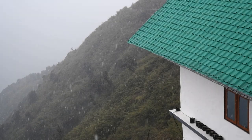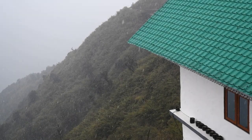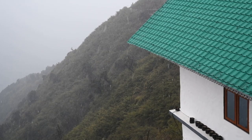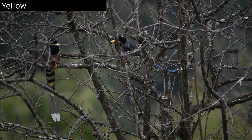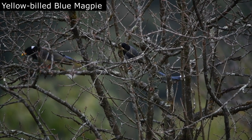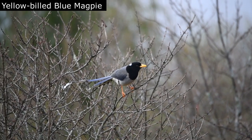It was raining that day in March 2020 and we checked into our hotel quietly to enjoy the rain turn to snowfall from our room, and from the balcony itself we were treated to a variety of bird life. The first one was the yellow-billed blue magpie. They usually come in pairs or in flocks of up to 10.